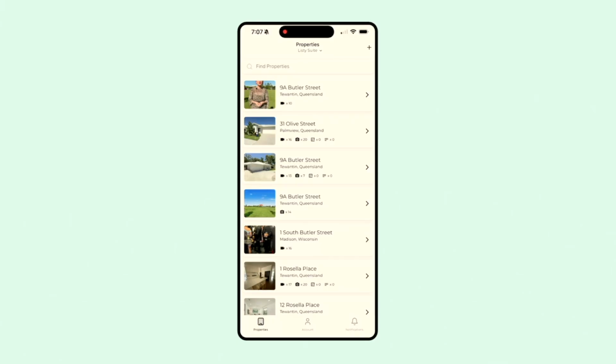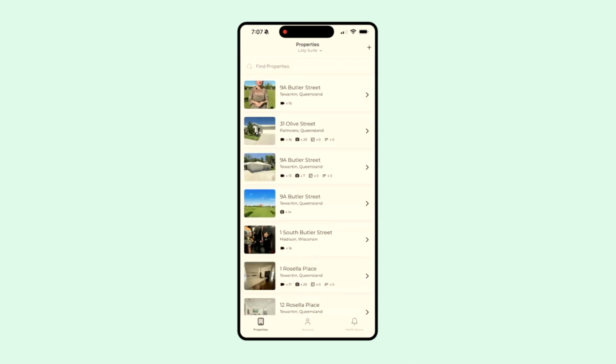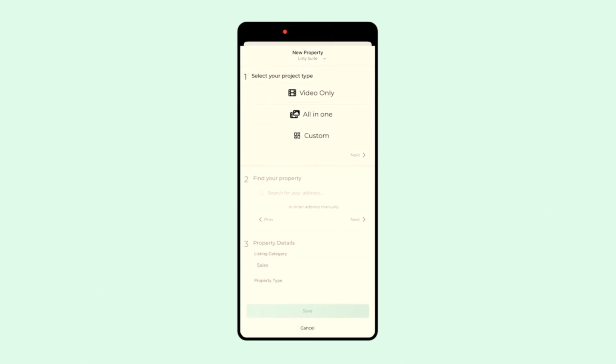So this is showing you the home screen on the app. Down the bottom, you've got account. Takes you through the basic settings. You've also got notifications. So if you are waiting on a project coming back, click notifications. It'll be in there if it's available.